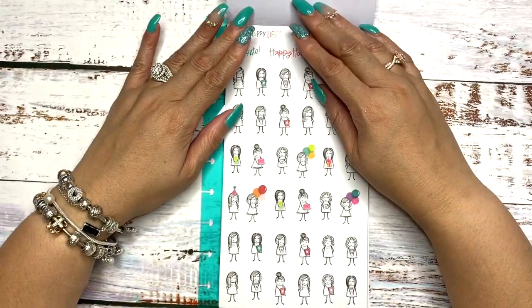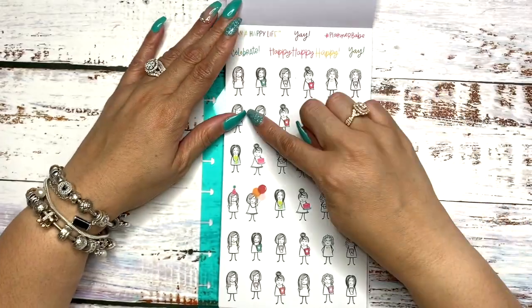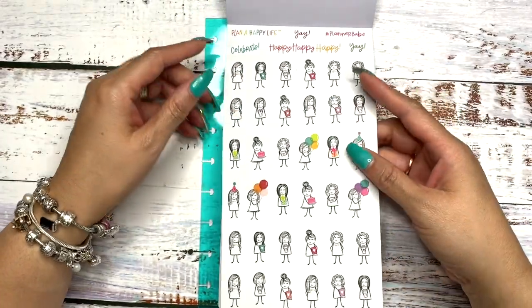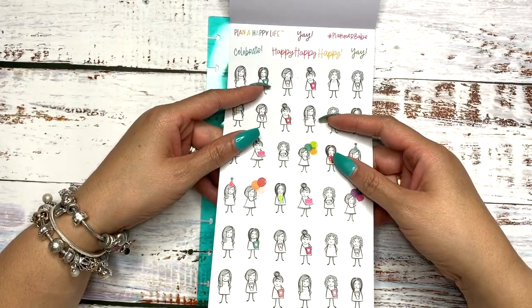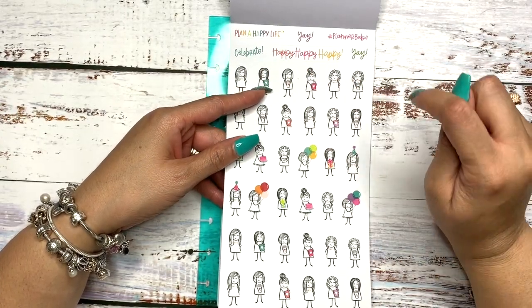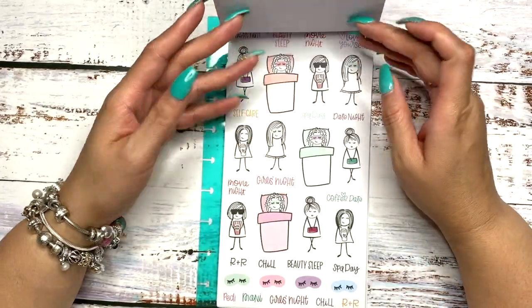All right. And then the thing about it is like these are bigger ones, and then these are smaller ones that you could put in your mini or, you know, kind of little action items. And these stickers are like matte stickers. So this says happy, happy, happy, hashtag planner babe, yay, celebrate, and plan a happy life.